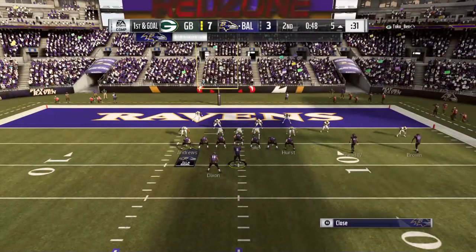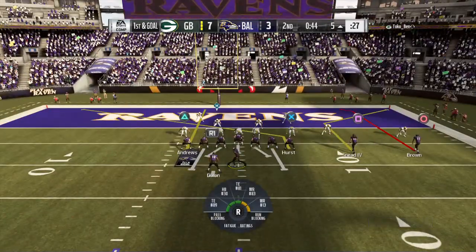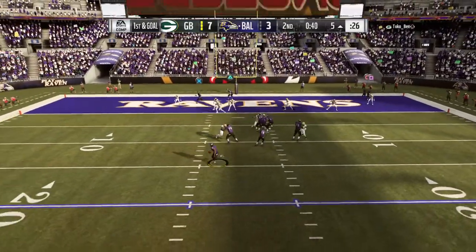Third and 4 is always a tough call. Maybe a little too long to run for it, but not too long to hit him on the quick slant. And that was well executed. Found the window and zipped it right in there.